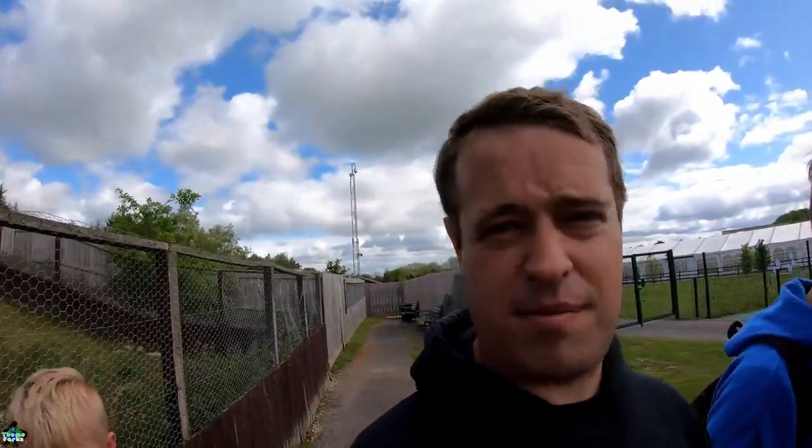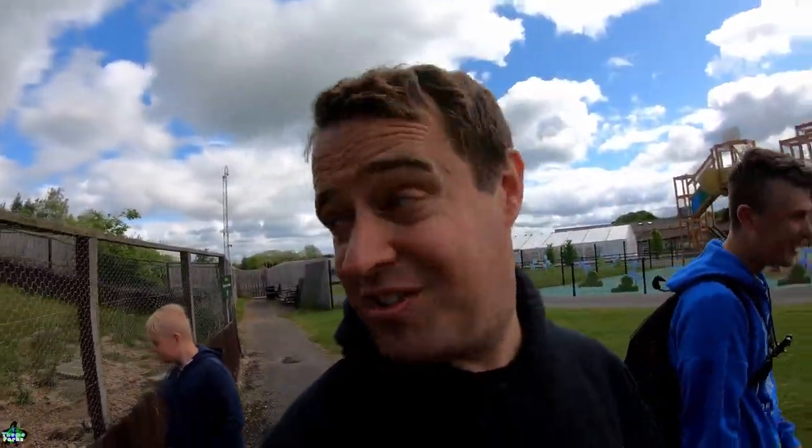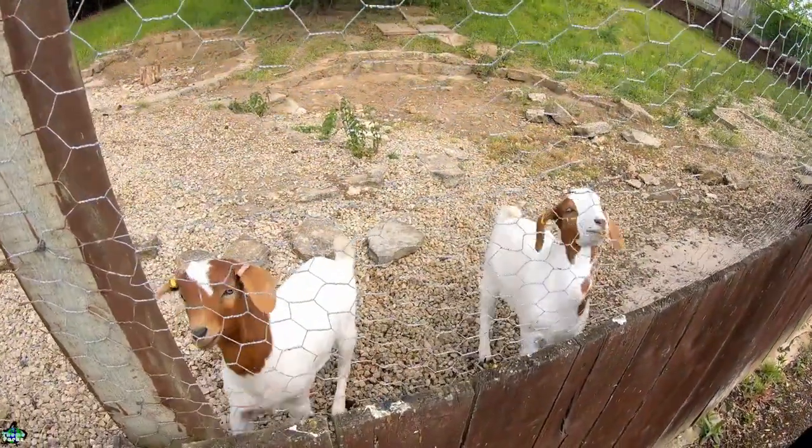Used to have live animals in it, probably including goats. I can't remember. Had sheep, didn't it? Might have had a cow, had some pigs. It doesn't have those anymore. So, from what we understand, that has been completely stripped out and been replaced with plastic animals. Which I find staggering. We are going to check it out, but I find it staggering.